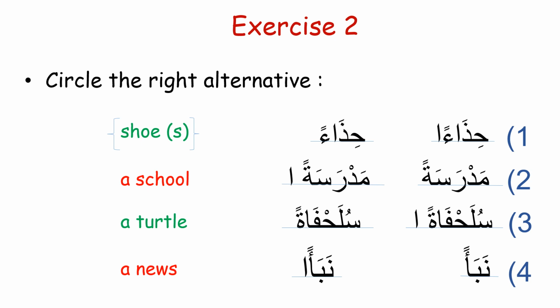For the second exercise, you will have to circle the right alternative. Obviously, the pronunciation of each couple is going to be the same, since we are only looking for the right spelling. So, the words are from 1 to 4: حذاء, مدرسة, سلحفاة, نبأ.